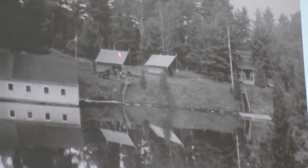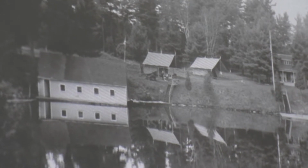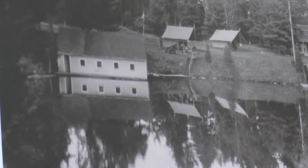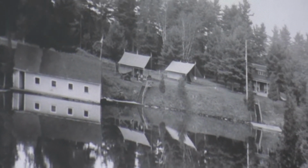Now here's the Anderson house. Here's a couple of the tents that were there. There's a better picture of the one-story boathouse. Now, what year is that one? I'd have to go back to that date that Anderson bought the property. I'm trying to remember all these dates, anymore is difficult for me now that I'm an old fart. Okay.